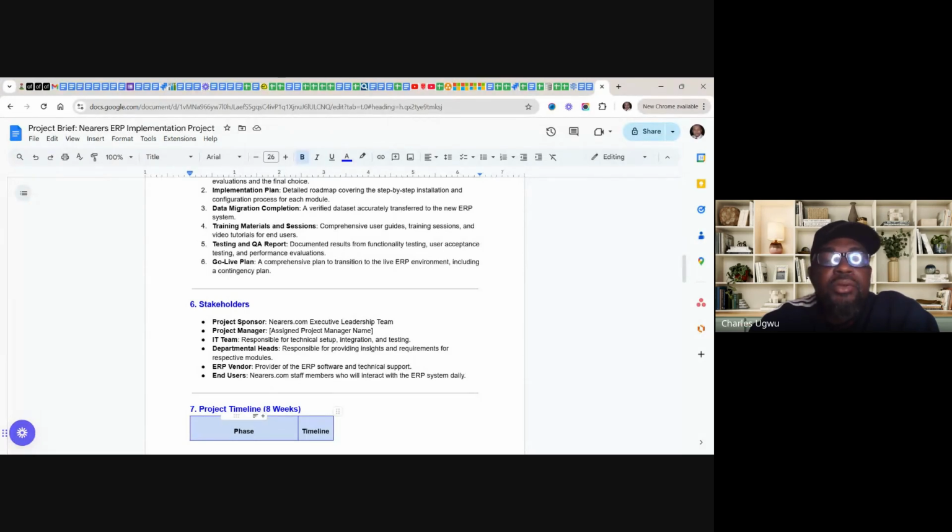And then end users are staff, Nearers.com staff who will be using this ERP on a day-to-day basis. So some of the key staff that will be making use of this ERP, from finance, sales and marketing, HR, are going to be part of these stakeholders. So when we are calling a stakeholders meeting to capture requirements, these are the kind of people that we need to consider.